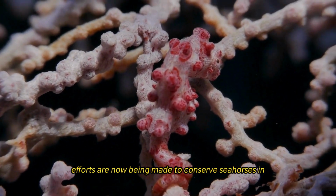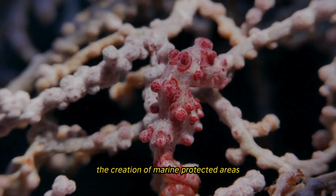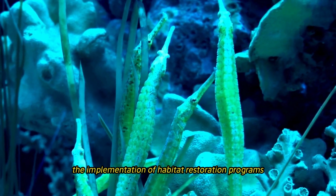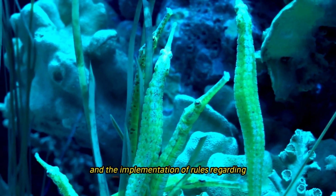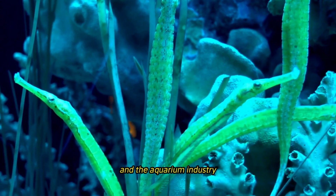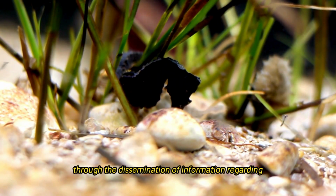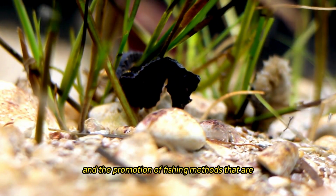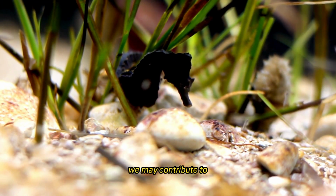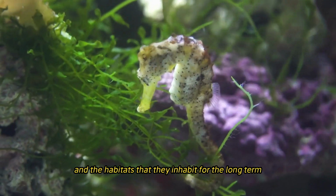Efforts are now being made to conserve seahorses and the environments in which they live. These efforts include the creation of marine protected areas, the implementation of habitat restoration programs, and the implementation of rules regarding the trading of seahorses for the purpose of traditional medicine and the aquarium industry. Through the dissemination of information regarding the significance of seahorses and the promotion of fishing methods that are environmentally responsible, we may contribute to the preservation of these fascinating species and the habitats that they inhabit for the long term.